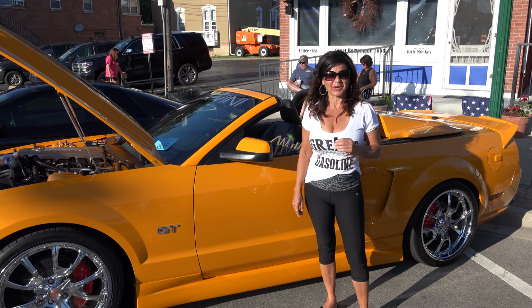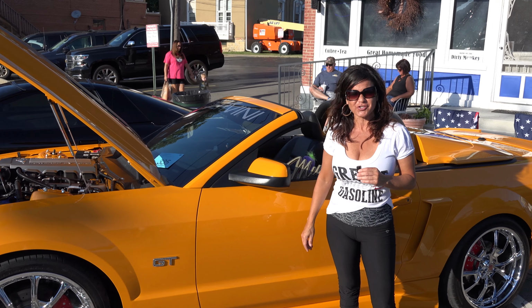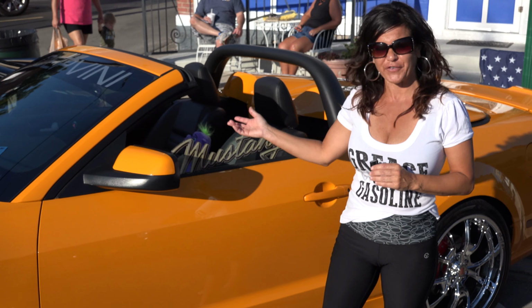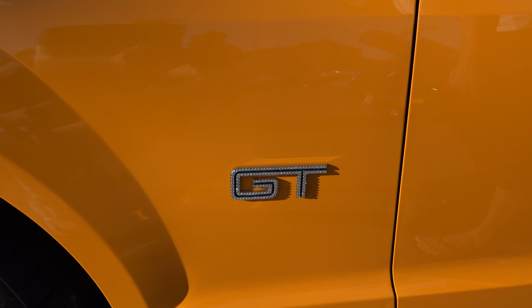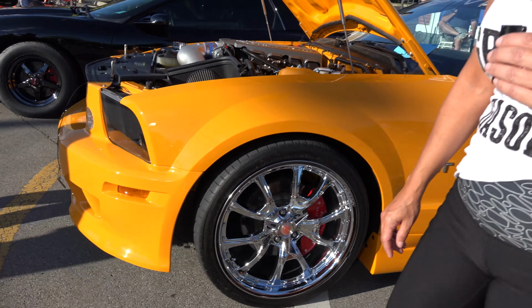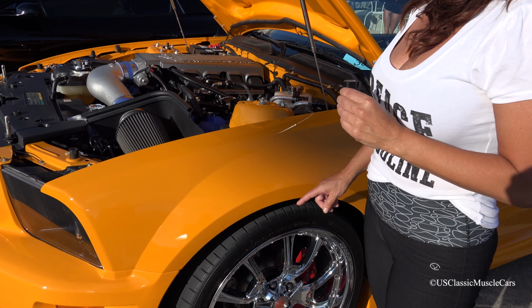Hi, my name is Mimi Barnes and this is my 2008 Mustang GT Grabber Orange. I love this car because I've built it from the ground up. It's fun, it's a convertible. I had the Swarovski Crystal GT emblems put on there. That is so cool. Yep. Had to make it a little girly. Had to give it a little girly touch to it. A little bit of a bling, right? Yeah, got to have my bling.